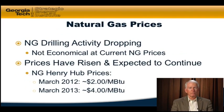Well, what about prices? Well, natural gas drilling activity has actually dropped over the last 6 months or so in particular. And why? Well, because it's not economical at current natural gas prices. What I hear over and over again is it takes about $4 to $4.50 a million BTU gas prices to support new drilling in the shale gas. And of course it was below that, so they started pulling out of drilling new wells.